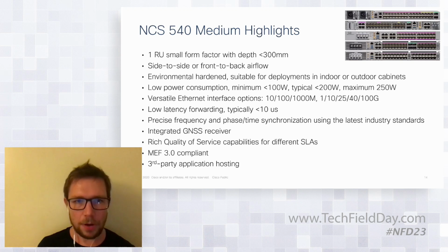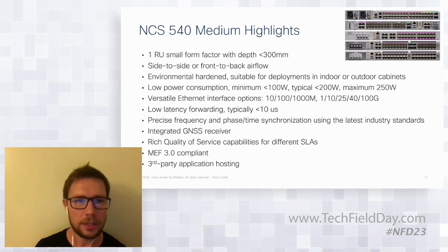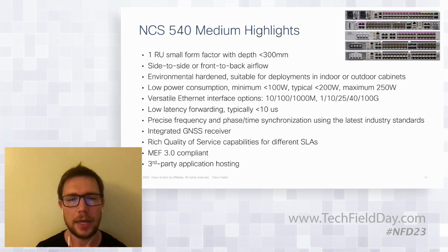Some of the other highlights: there are a few variants, and of course many variables to choose from. We have different airflow options, side to side and front to back. It's environmentally hardened to support high temperatures. It has a lot of different Ethernet interface options. That's Ethernet only, so no TDM interfaces at all right now. Low latency, since latency is key in next-gen networks, especially 5G. Everybody talks about latency and the new super critical services.